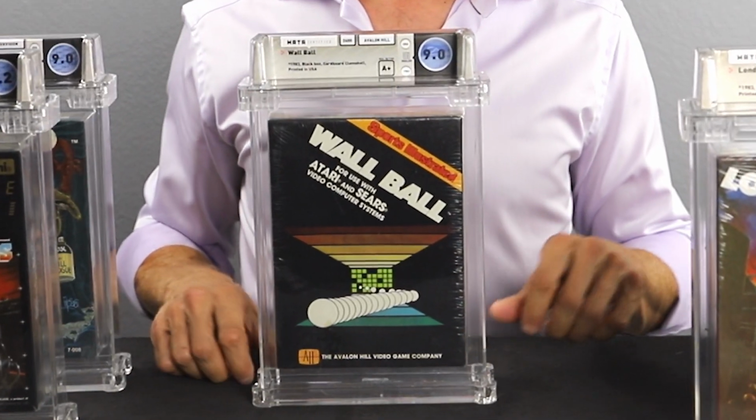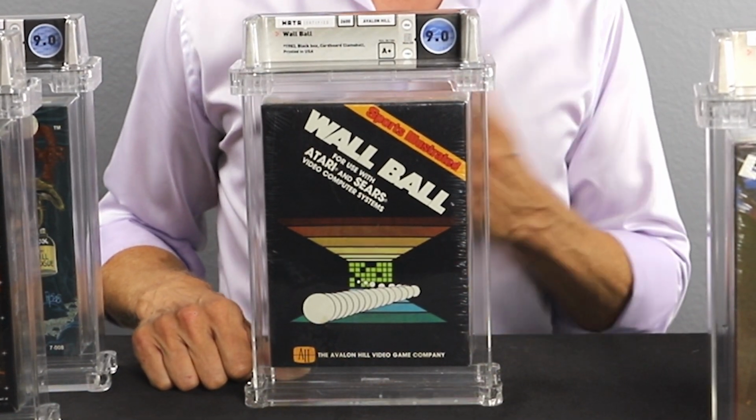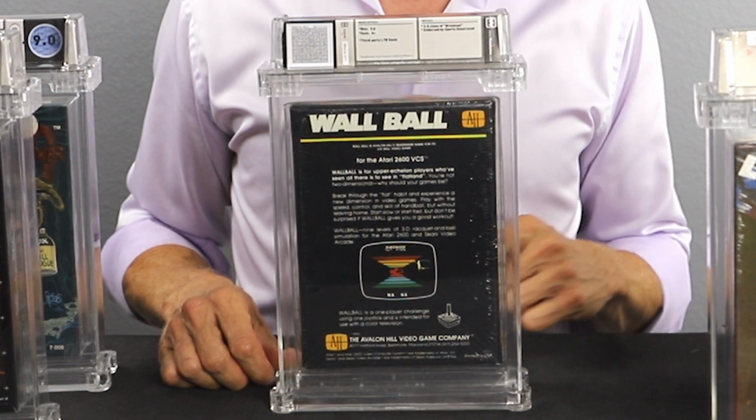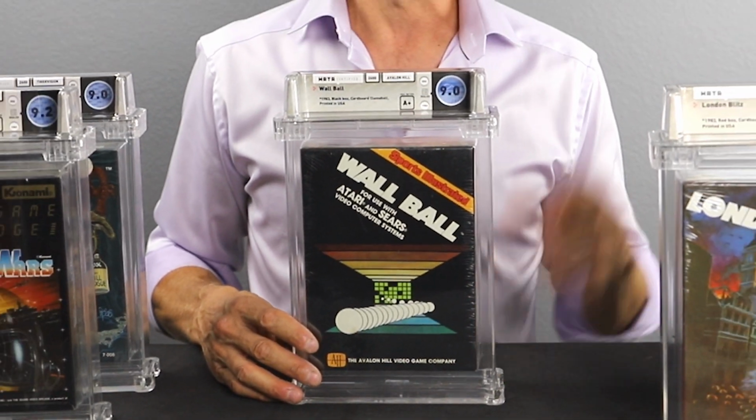Let's keep the Avalon Hill games rolling. This is Wall Ball. This is a 9.0 A+, released in 1983 by Avalon Hill. This has an Atari Age rating of 7. That means it is very rare in cart form. Factory sealed, forget about it. You're not going to find these factory sealed very often.